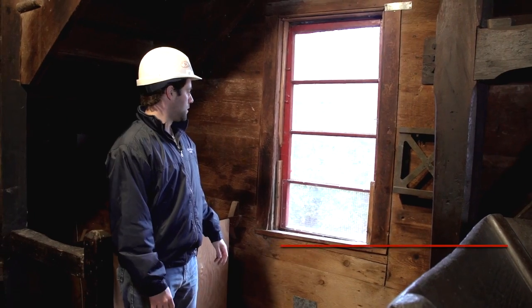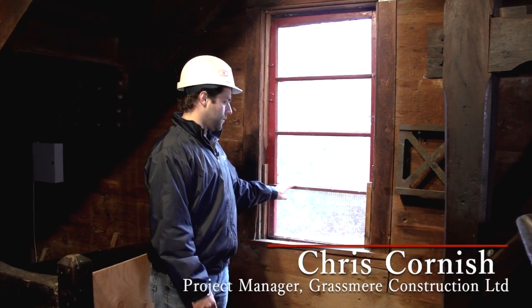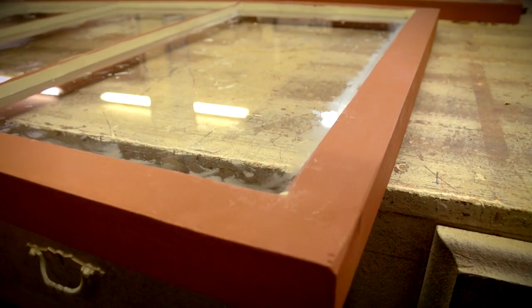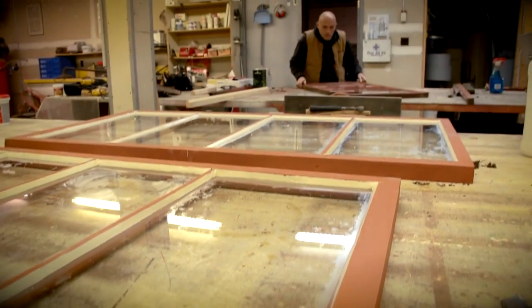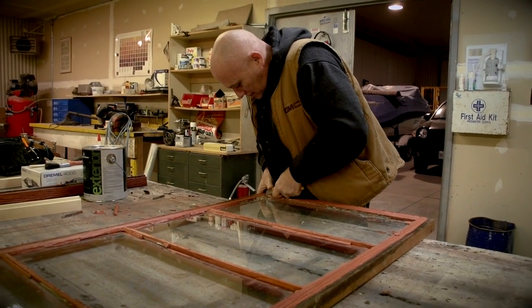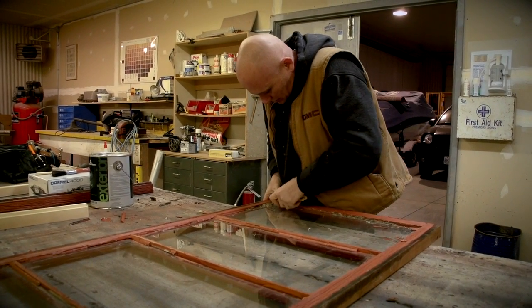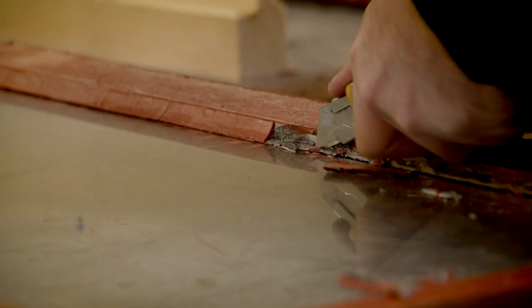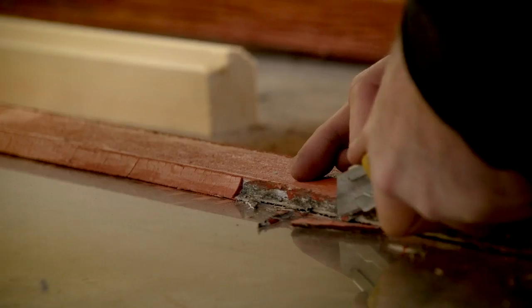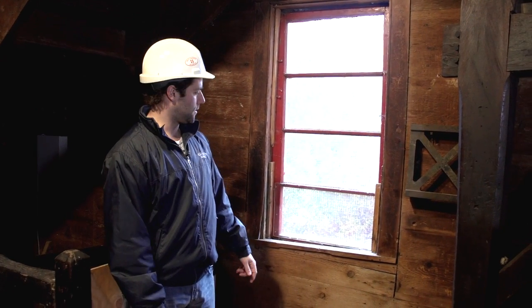And then the third phase is the windows. So here's one of the existing windows that are in here with some damage done to it. So what we're doing, we're pulling these windows out, taking them back to the shop and refinishing them there, which is where we are replacing and basically refurbishing any existing wood that needs to be fixed, along with the single pane glass, where we'll reglaze it all in and make them look like they were back then.